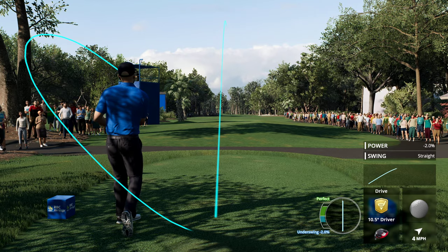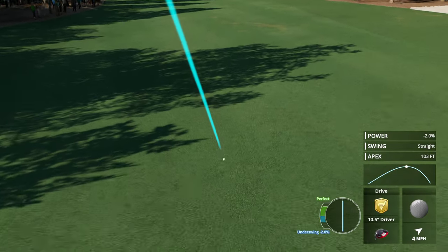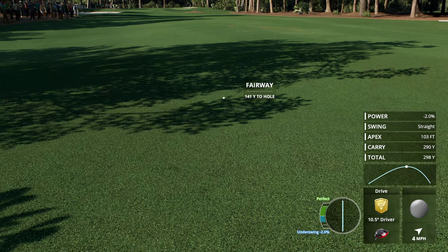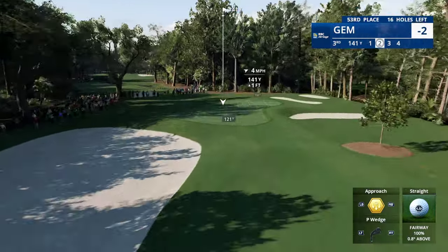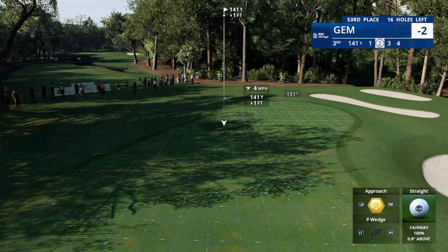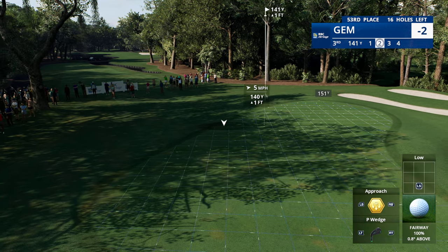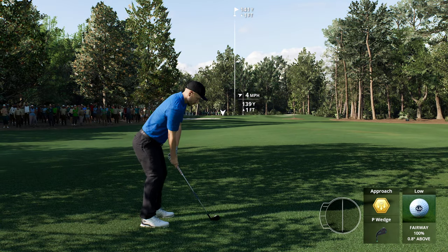Oh, underswing, but I got the perfect on the way up. And no issues there. Good tee shot in the short grass. Second shot coming up. Let's check in for the first time. Okay, let's down loft this so we don't get any spin. Coming off a birdie on the previous, looking for two in a row. Come on, we'll get this.